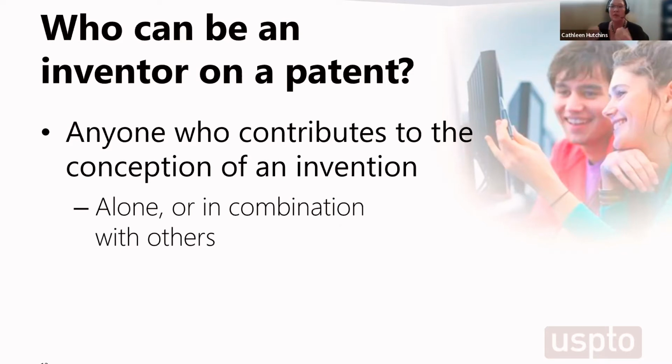Anyone who contributes to the conception of the invention can be considered an inventor on the patent. This is either alone or in combination with others. So you've probably seen in scientific papers where it says, Smith et al. We use the very same convention of using the et al. to say that there's a combination with other inventors.